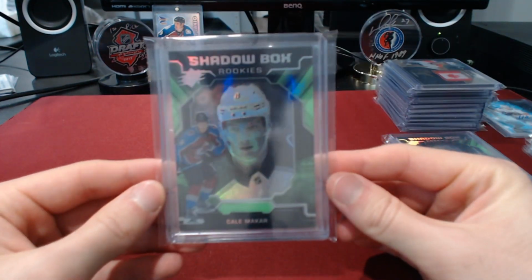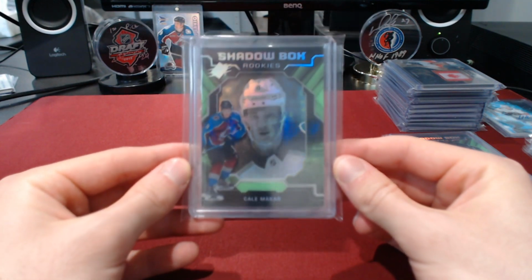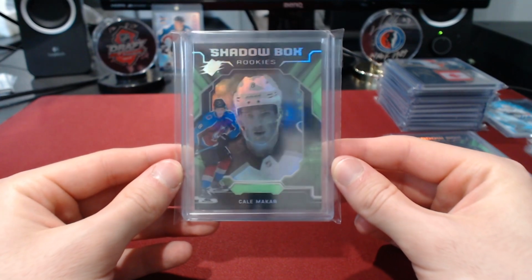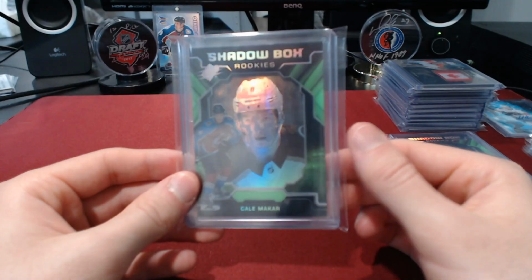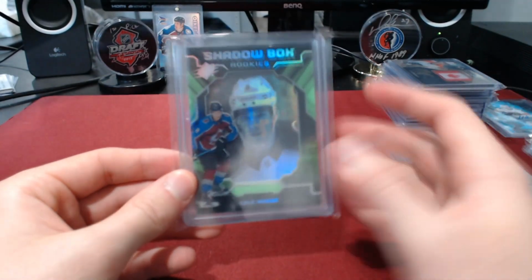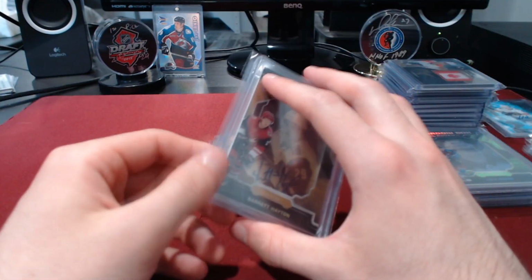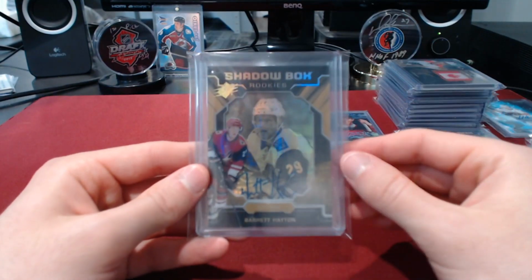Next up, we have one of my PC cards for the player that I've been PCing this year, my favorite player in the NHL. We have Cale Makar, the Electric King Cale. I really wanted to get a Shadow Box card, so I ended up getting lucky, and when I picked Colorado in a team select break, got that. I was hoping that I'd get some big ink. I'm actually going to hide that because that's actually a really nice card right there.